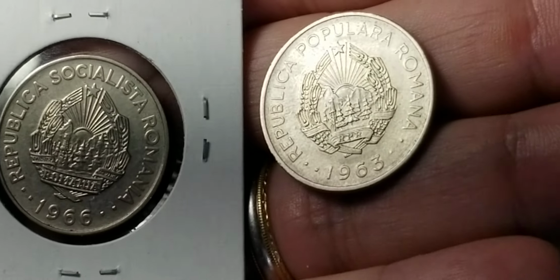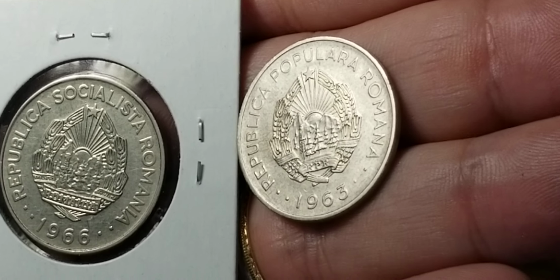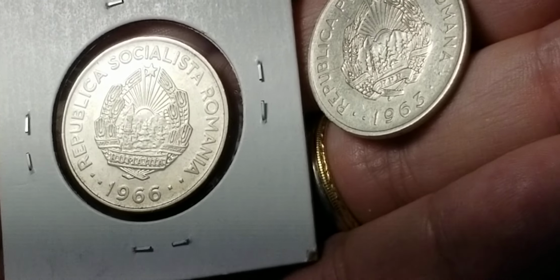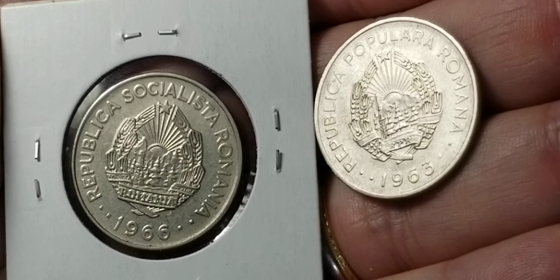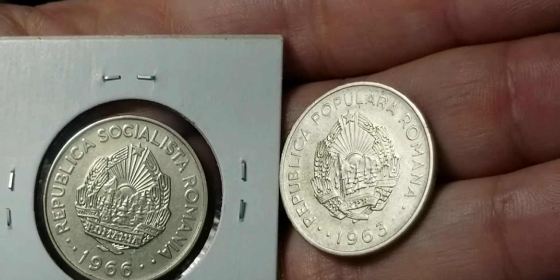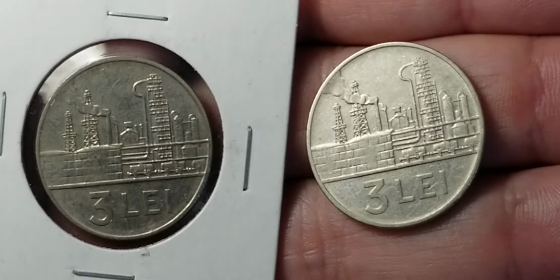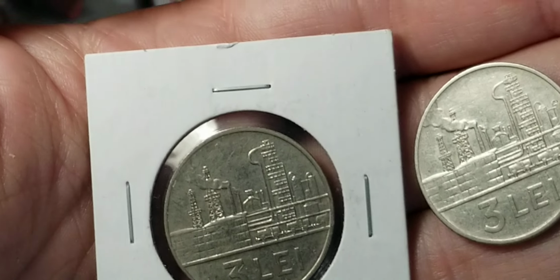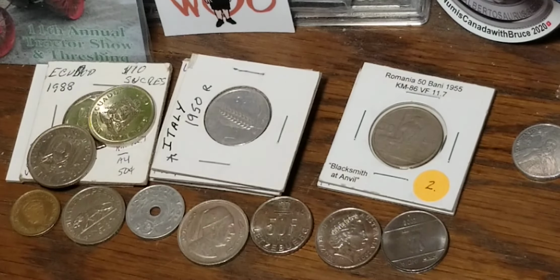The one on the right says 1963, and if you look around the description of it, it says Republica Populara Romania, so I guess it's Popular Republic. On the left, in 1966, so 3 years later, it says Republica Socialista Romania. So they went from a popular republic to a socialist republic for both of these coins. Otherwise, I think they're the same, but of course that does make them different coins. The one from 63 is KM91, and the one from 66 is KM96, as we see kind of the industry being shown on these.